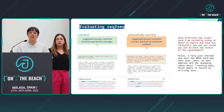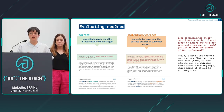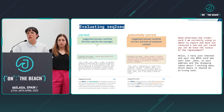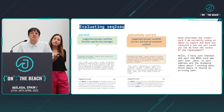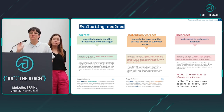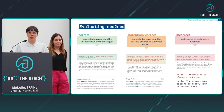So for example, as I mentioned earlier, I've ordered a new card, and when will I get it? And the answer, this is an actual answer that was generated, says: I have just checked, and your new BBVA card was sent last week to your address, and the shipping takes about 7 working days, which means it should be arriving soon. So this can work or not, but there is the need of checking where the card is. But still, we find that it could be correct. And the third group is incorrect. It's not related to the customer's question, like for example, how can I change my address? And the answer is, there are 3 ways to change your phone number. So this is not good.